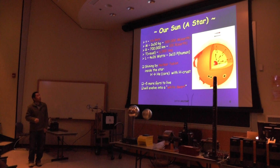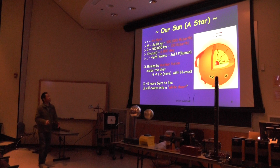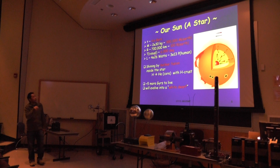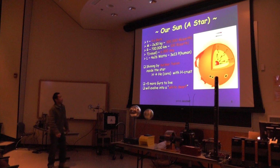The mass of the sun in kilograms is just 10 to the 30 kilograms, which I myself don't really have a clear idea of how big it is. But in the context of the Earth's mass, it's still big, 300,000 times the mass of the Earth. Now the size of the sun, that's 700,000 kilometers. Again, that's 100 times bigger than the size of the Earth.